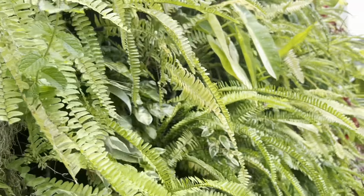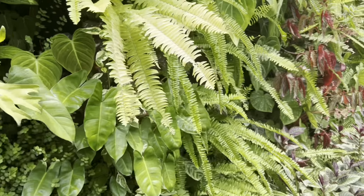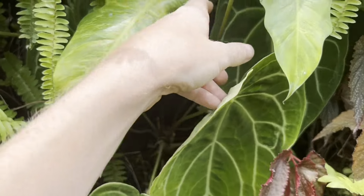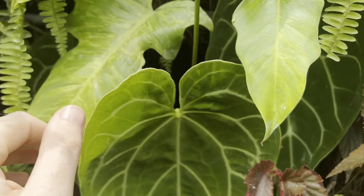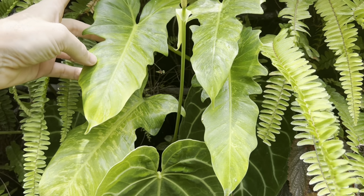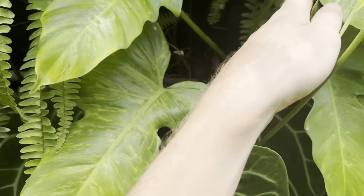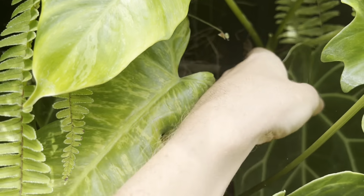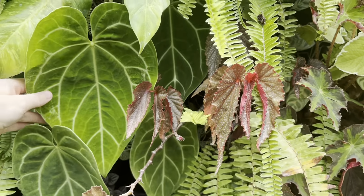What else have we got here that's doing quite well? So we need to put a stick on this. So this was a cutting that we had. This is a philodendron fiddle leaf lime, I think it's called. So it's starting to grow now. We need to put a stick so it has something to climb.